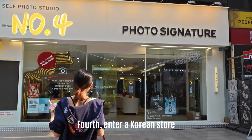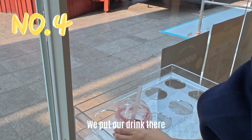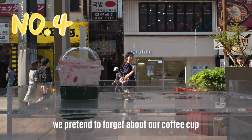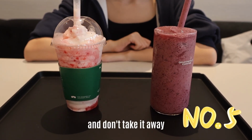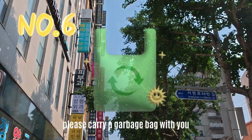Fourth, enter a Korean store. There is usually a place near the entrance of Korean stores to put drinks. We put our drink there, walk in, and wander around. But when we come out, we pretend to forget about our coffee cup. Fifth, finish drinking coffee in the coffee shop and don't take it away. The last method: when you go out, please carry a garbage bag with you.